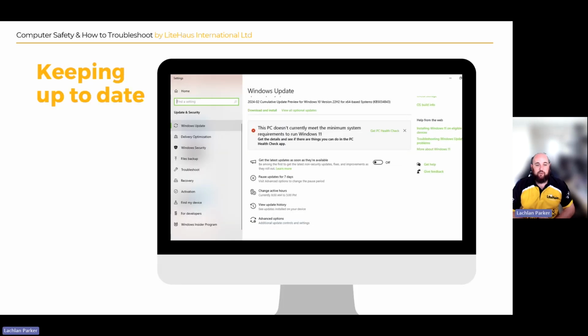Keeping your computer up to date is very important. There may be something that's gone wrong on your device that's been an issue. Maybe it's prone to a hack because of it. Once Microsoft finds out about these sorts of problems, they update it as soon as possible with a fix, which is why it's always important to keep your computer up to date because it's the best way to protect your computer. So make sure you're always checking for any updates.